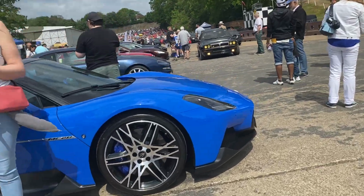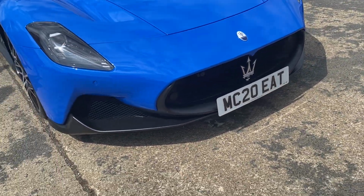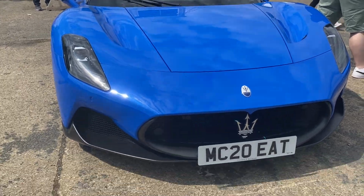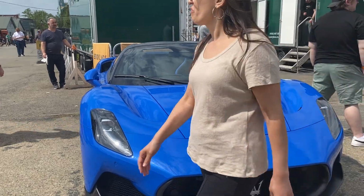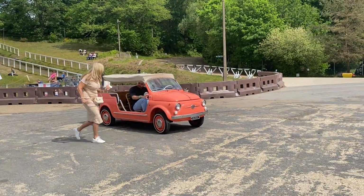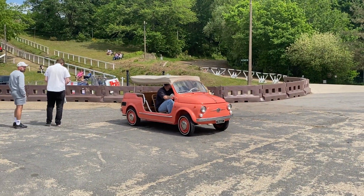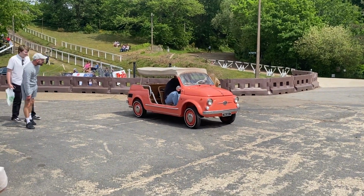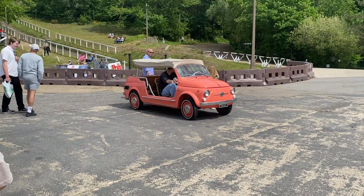It's a Maserati MC20. And it's a 20 plate. So this car is about 5 years old. Which is actually pretty good going. Would this be a supercar or sports car, Podge? Supercar. Yeah, most. Look at this stripped down Fiat 500. Oh my days! What? That is so stripped down. He's got no doors. That is cool, actually. That is pretty cool, guys.